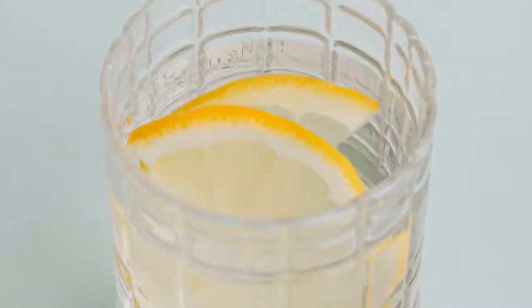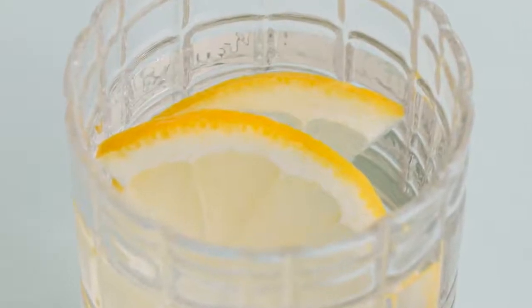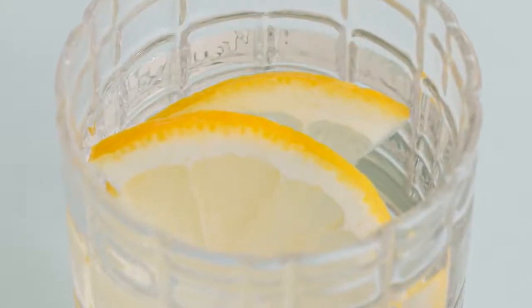Actually, drinking more fluids in general, including water and no-calorie flavored water, can help with rehydration. Additionally, increased fluid intake might also help you feel more full, leaving you more satiated and less hungry.